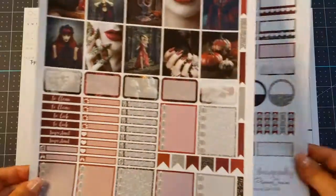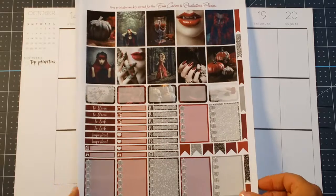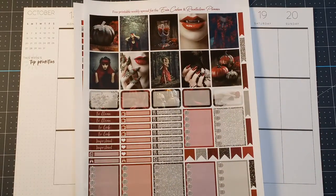So if you want to plan along with me, then go get this download, get your planner out, and let's see what happens. I haven't picked out any washi tape yet, but come plan with me and let's have some fun.